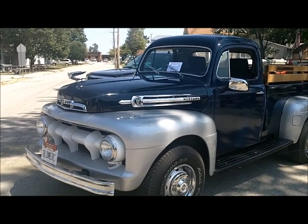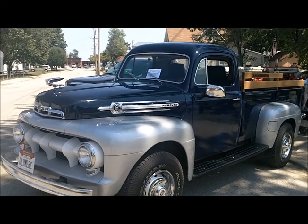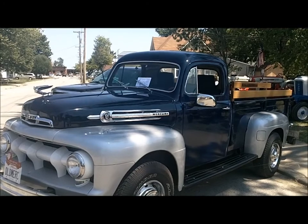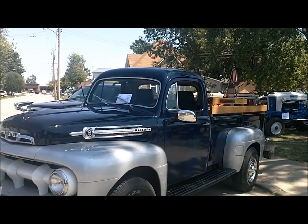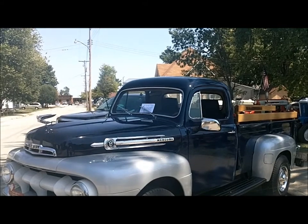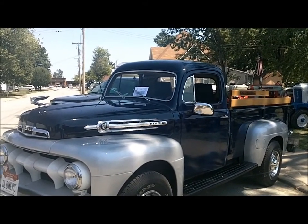We've been taking some video of some cars that's here, and I ran across something I really never seen before, and I bet 98% of the people watching videos never seen them. But we got us a 1952 Mercury 3/4 ton pickup. Now I'm gonna let the owner, Brett, give us a little info about it, and we're gonna ask him some questions, because who else knows anything better about the man that owns it?